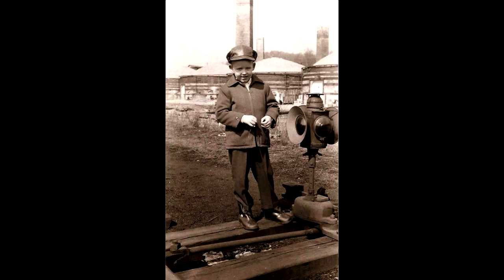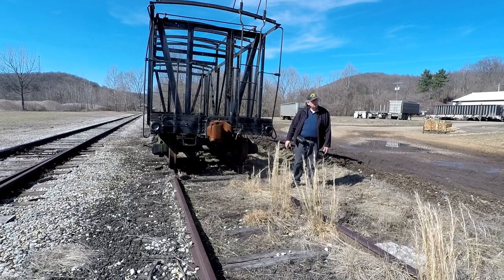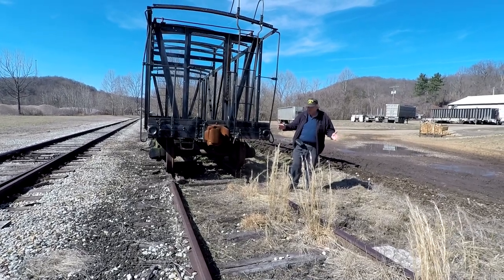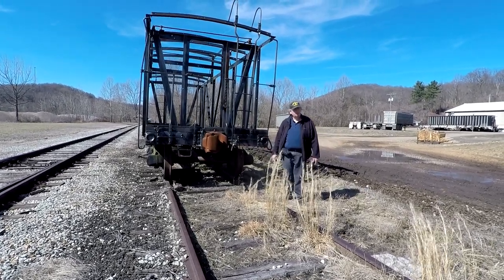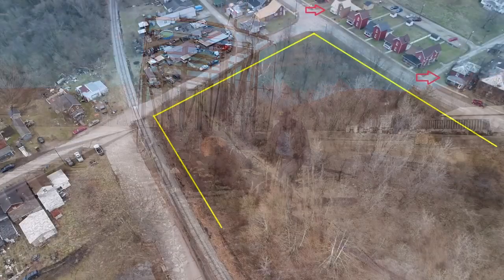We had great memories here. This was a town that trick or treat, you could go anywhere. You could knock at any door. There was never a concern. I don't think people even locked their doors back in that day.